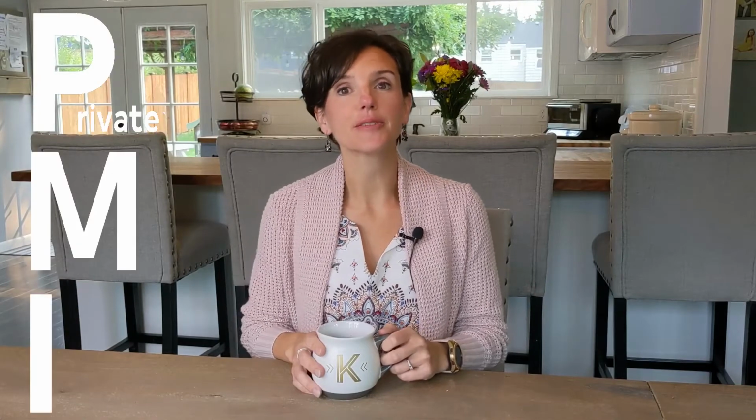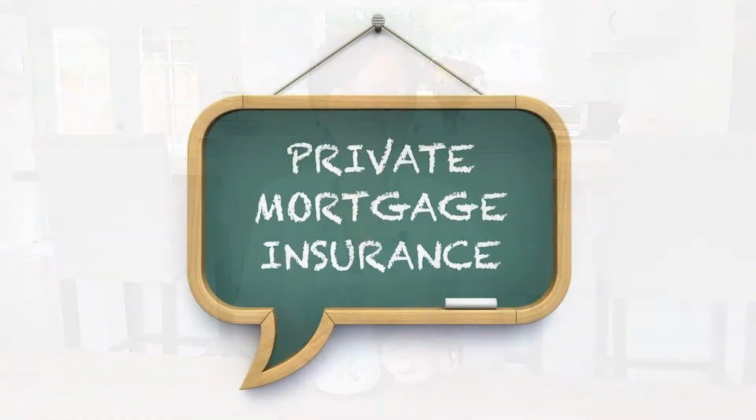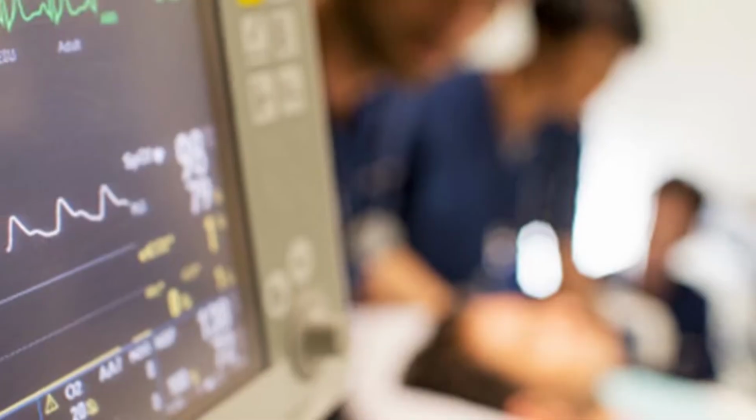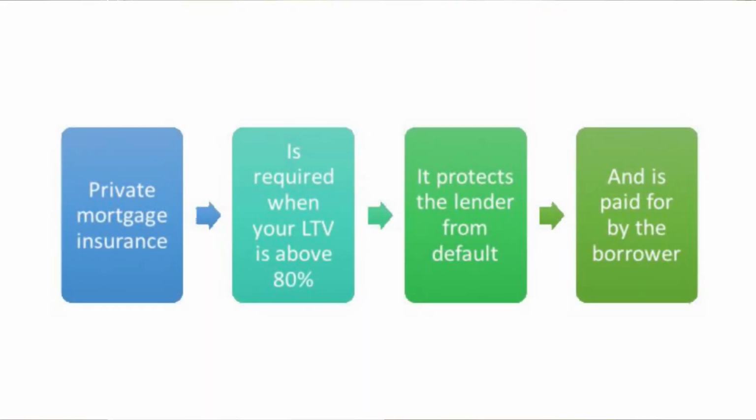PMI stands for Private Mortgage Insurance. If you get a loan and pay less than 20% down, chances are you pay PMI. But what is PMI? PMI is an insurance policy on your mortgage. However, unlike car insurance or health insurance, PMI doesn't protect you. PMI protects the lender in case the person who takes out the loan defaults on their payment.